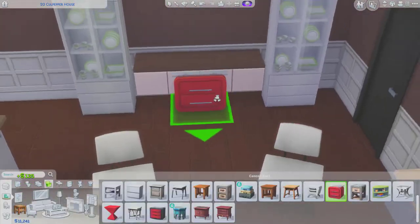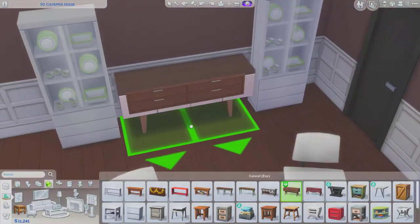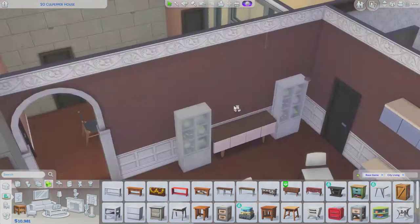I actually like a lot of clutter, but if I did, it would be bad.